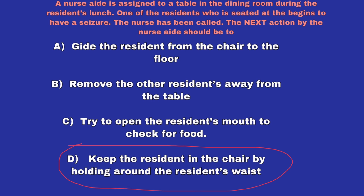And while all of these options are very good for you to pick, it could be very tricky, but the question is not supposed to trick you. It's asking what is the next action you as the CNA would do, and the next step if someone's having a seizure is to make sure that they're in the chair and they're not falling. Then when you keep them held by the waist, the next step could be laying them to the ground. Then the next step could be moving all the furniture out of the way. But the first step, the next step once they have a seizure, is just to make sure they are safe and do not get further injured. So that's the reason for it to be D.